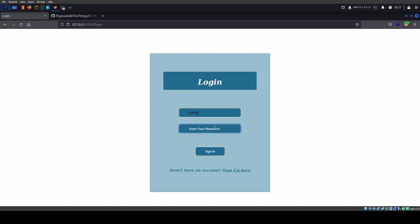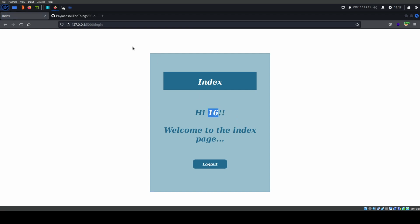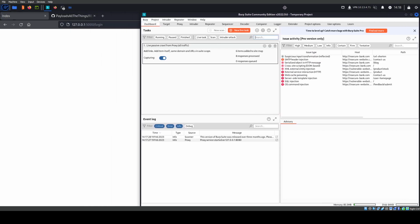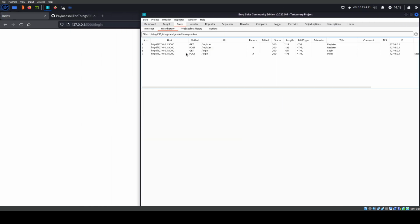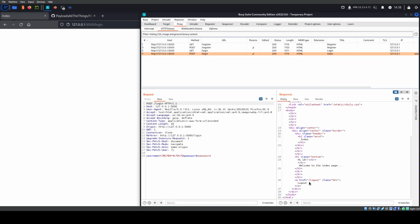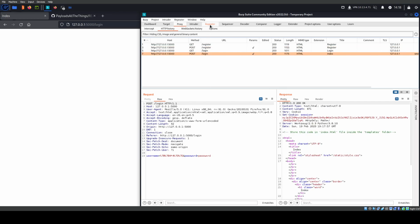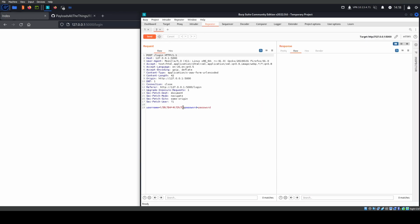So, password, sign in, 16. So it is vulnerable. It's multiplying. So that's a sign of server-side template injection. And we should hopefully have that in our history here. We do. There it is, 16. And we have the register. Send that both to Repeater. It'll make life a little bit easier.